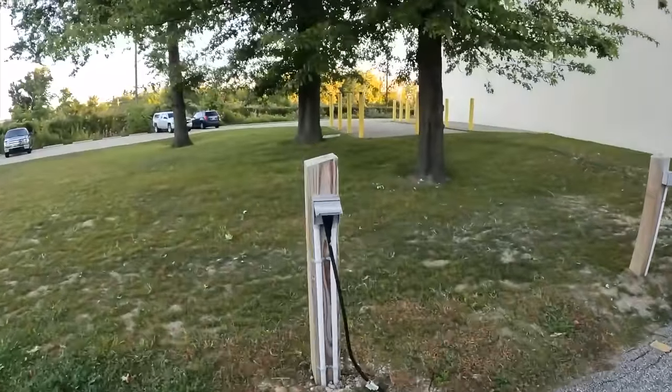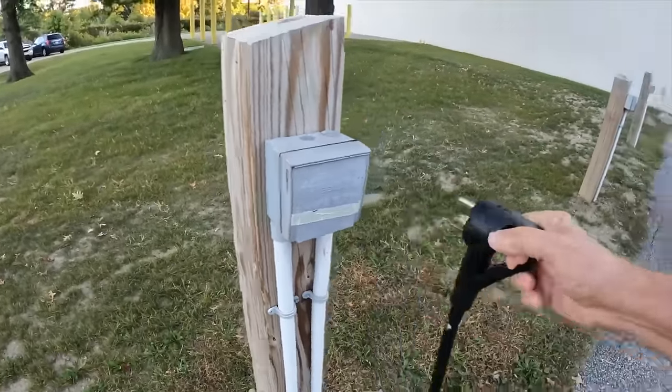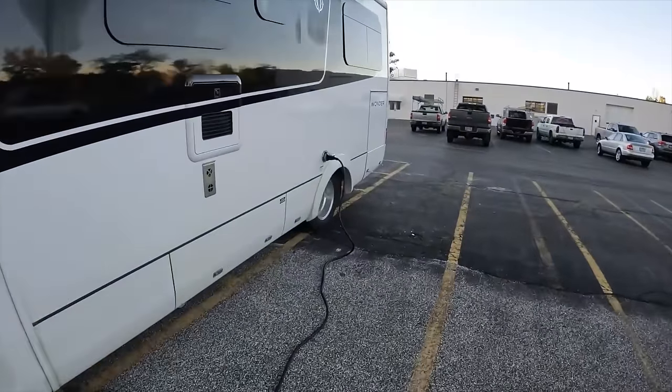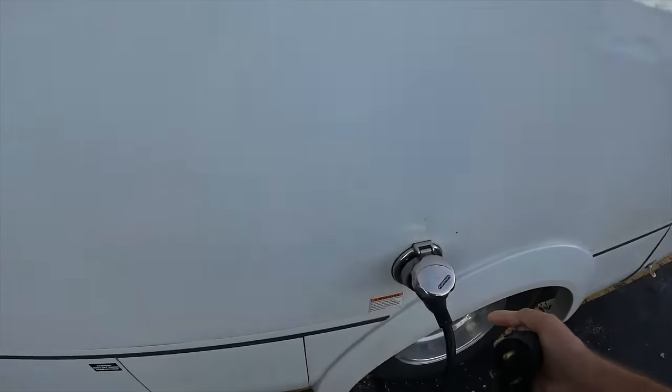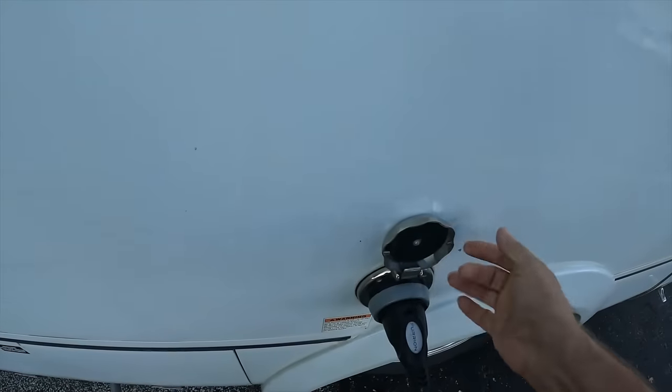Like this here, they make electrical hookups available for you, so you can stay right in their parking lot. We're gonna get some work done, so I'm gonna put this stuff away, and then I will be ready when they come for me.